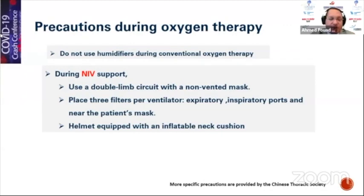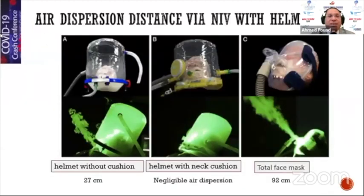And actually, for these reasons, you can find three trials for non-invasive ventilation with the helmet. This is the gray with the laser lights. We actually have leaking here from the helmet if you are using it without cushion, without inflatable cushions. And a helmet without cushion, the dispersion distance would be 27 centimeters.